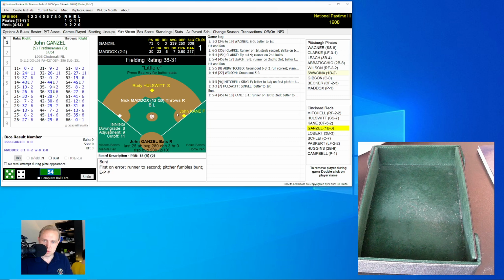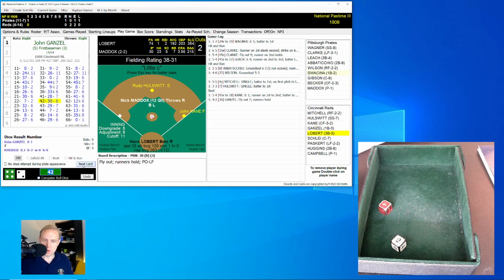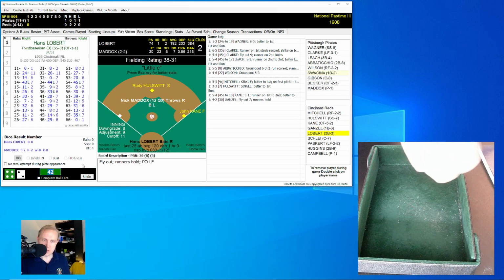Gansel hitting a little bit more respectably, and 338 slugging percentage is what we like to see. We swing away with him. He rolls a 42 for a 30. It's a quiet fly ball over to Clark in left field, and there's two away, and here now is Hans Lobert. Bottom of the first inning, 1-0 Pirates.